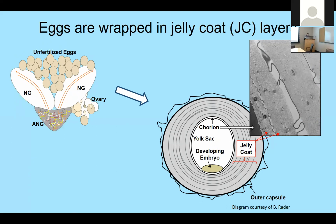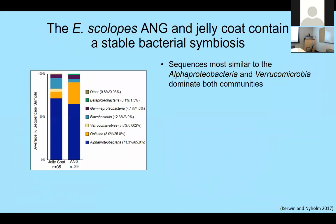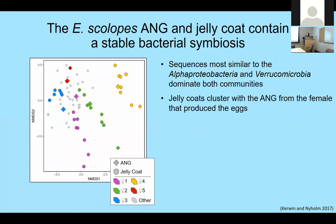And then as that is happening, the ANG is going to secrete bacteria into these layers. So you end up with these single bacterial cells scattered throughout the jelly coat layers. And then the entire egg is going to be wrapped in an outer capsule, which is going to cement the eggs together into a clutch. So we know that both the ANG and the jelly coat are dominated by bacteria from the alpha proteobacteria class and from the Verrucomicrobia phylum. And we also know from some research I did earlier that the jelly coats will actually cluster in terms of bacterial community composition with the ANGs from the female that produce them.